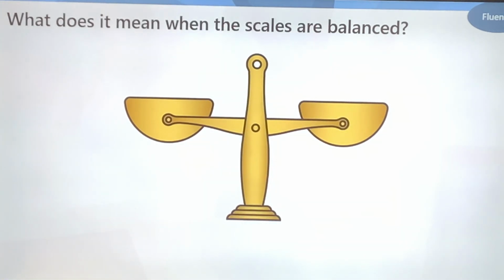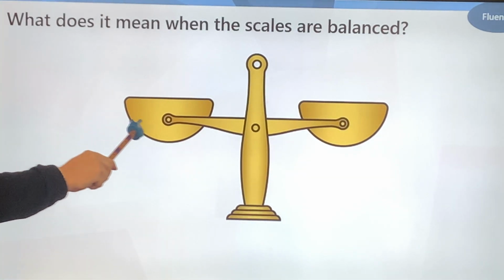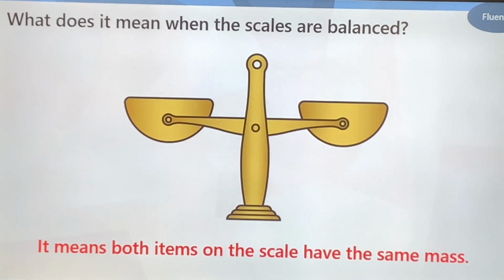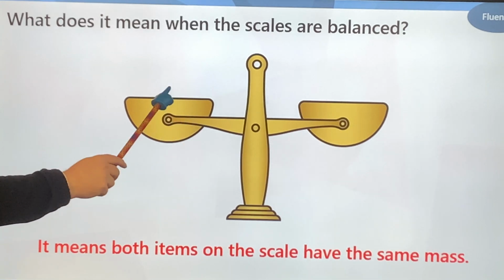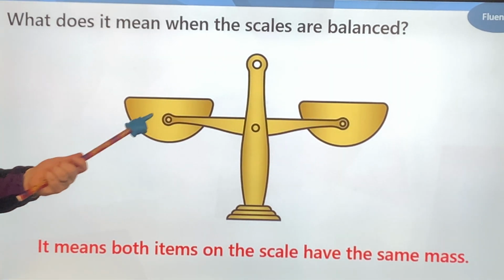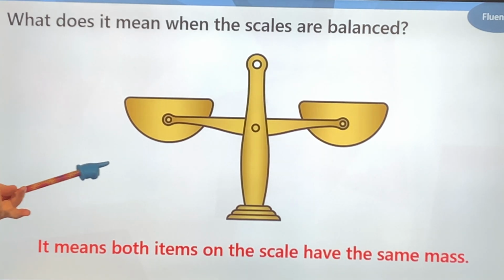What does it mean when the scales are balanced? Balanced in the middle, what does that mean? Okay, it means that both items on the scale have the exact same mass, which means whatever you have in both sides, they weigh the same. There might actually be nothing in there because air weighs the same, doesn't it? Or there could be something of equal mass. Well done, boys and girls.